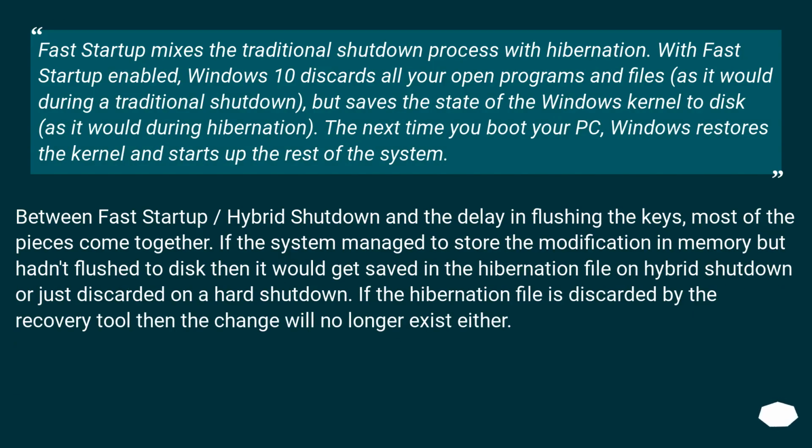Fast startup mixes the traditional shutdown process with hibernation. With fast startup enabled, Windows 10 discards all your open programs and files, as it would during a traditional shutdown, but saves the state of the Windows kernel to disk, as it would during hibernation. The next time you boot your PC, Windows restores the kernel and starts up the rest of the system.